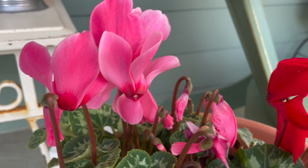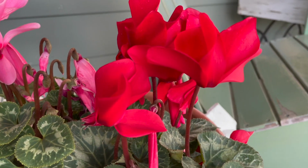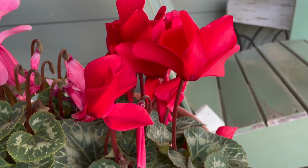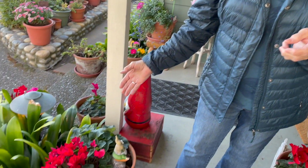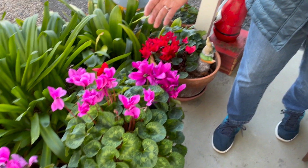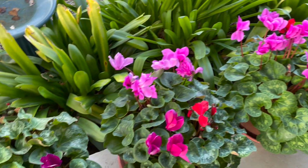I wanted to tell everyone about my cyclamen. Cyclamen are a beautiful flower that grows from a bulb, and it is a flower that will keep blooming, and then it'll die back in the summertime, and then it will come back up. And I have all these here. I have different colors. I have purplish, pink, and fuchsia, and red on my front porch.